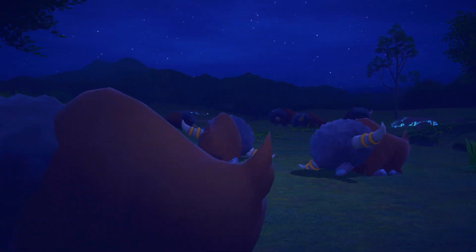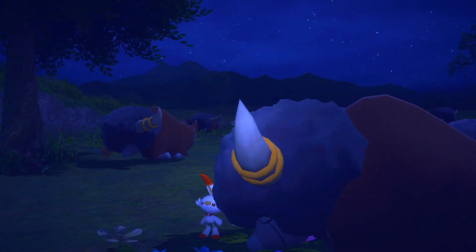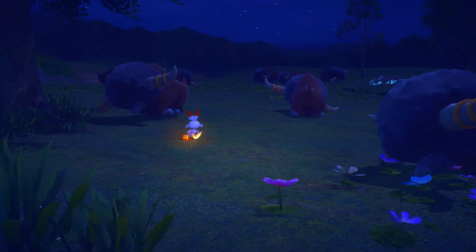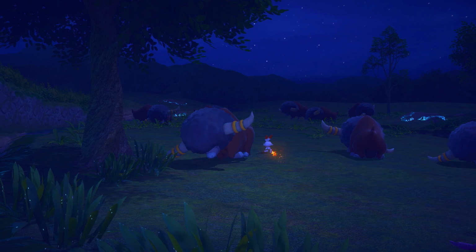Here, we see a herd of Bouffalant snoozing quite soundly. Oh, a Scorbunny is running around. I'm a bit worried it might wake Bouffalant.